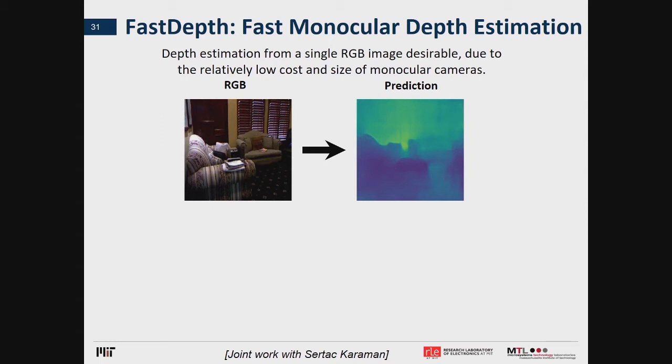So there's a lot of research recently looking at whether I can take in an RGB image, right? Just a regular image you would take with your camera, and then predict the depth. So rather than using an expensive time of flight sensor or LiDAR, I can just use a regular camera and predict the depth.